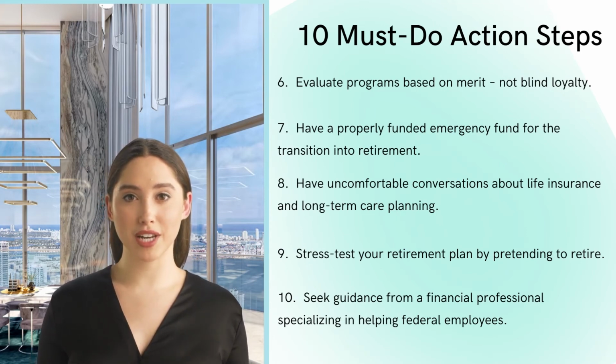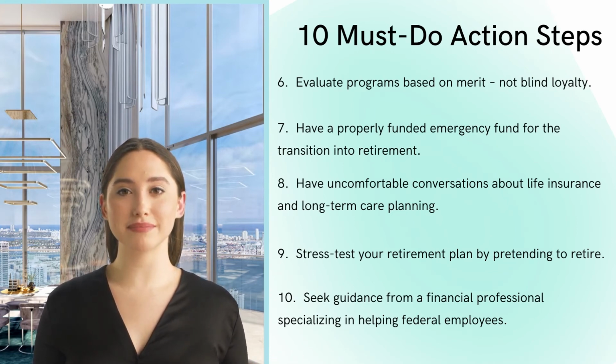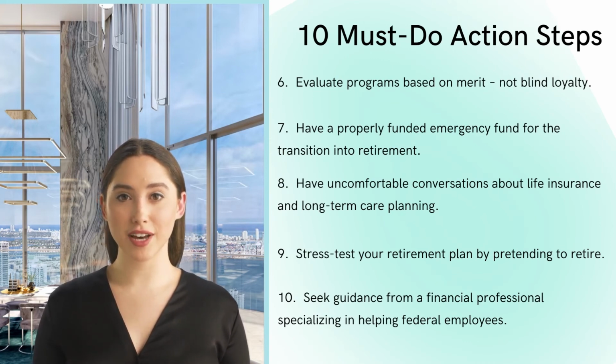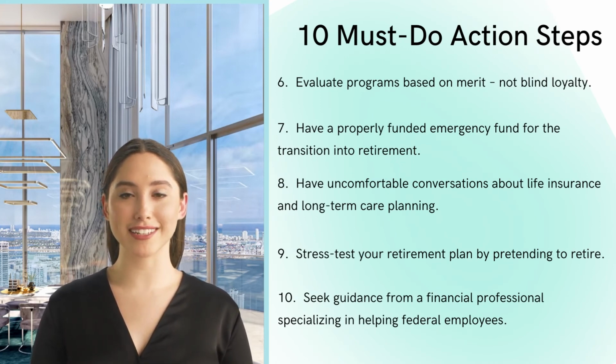8. Have uncomfortable conversations about life insurance and long-term care planning. There are some tough conversations to have when it comes to financial planning. Topics such as life insurance and long-term care planning can be emotionally taxing, causing many to avoid the conversation altogether. If you do not have a plan in place for your family's income needs when you die, or how to pay for long-term care services should you need them while you are living, you are doing yourself and your family a huge disservice. Meeting with a financial professional who understands the options available within your government benefits can offer some framework to have the right conversations to ensure the right coverage is in place.